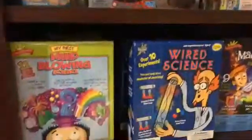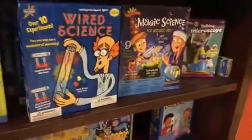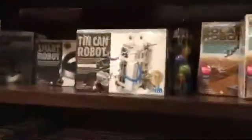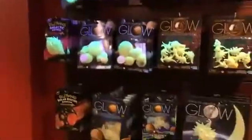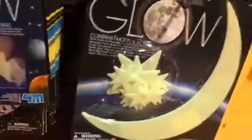All different kids' experiments that they can do. Tin can robot, salt-powered robots, solar robots. And then glow in the dark. Glows in a black light. I had a bunch of these stars on my ceiling when I was a kid.